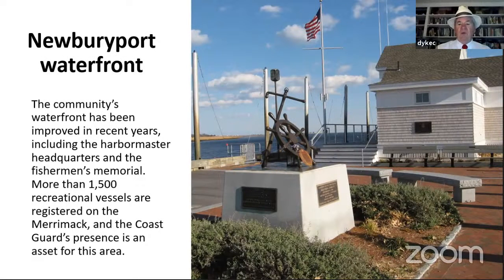Here's another photo from the Newburyport waterfront. If you're listening, what we're looking at is the Harbor Master headquarters to the right, and there's a memorial to fishermen who have died out of Newburyport since 2000. There are 7 names on the plaque. 7 fishermen went out from Newburyport and never came back. And several years ago, this memorial was rebuilt, and it really does a good service. And the waterfront has improved much over the years if you're from this area.